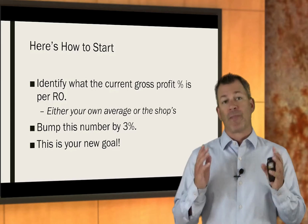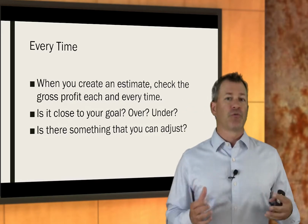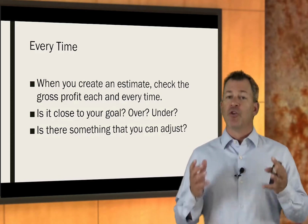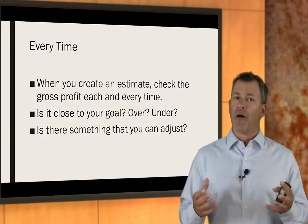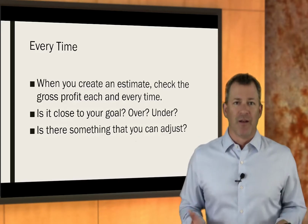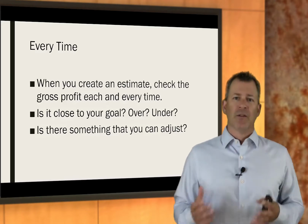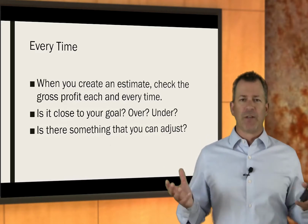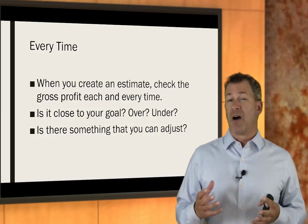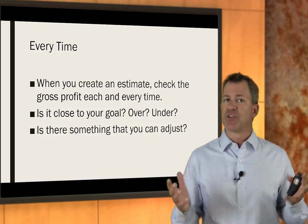That's your new target. That's your goal. What that means is that every single time you create an estimate for a customer, before you sell that job, you go and check the gross profit on that repair order and make sure it's at your target. Is it close to the target? Is it over the target? Is it under the target? Look, if it's over the target, no big deal. We're not going to worry about it. If it's under the target, we got to figure out, okay, why is it under? Is there something that we can adjust? We'll talk about that in just a second.